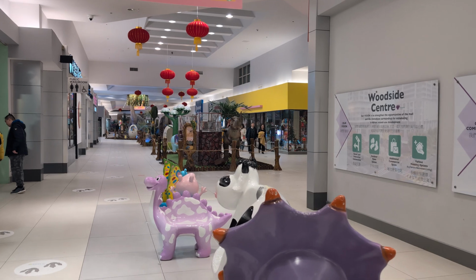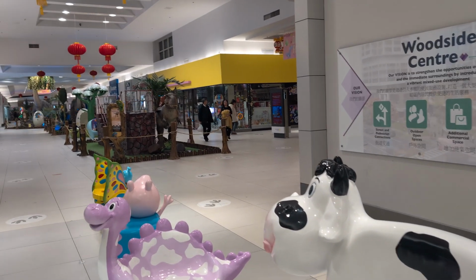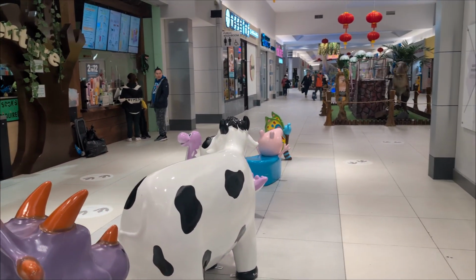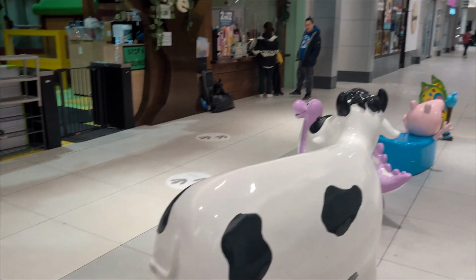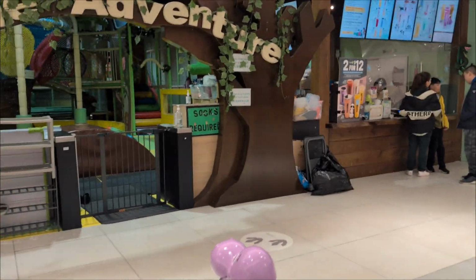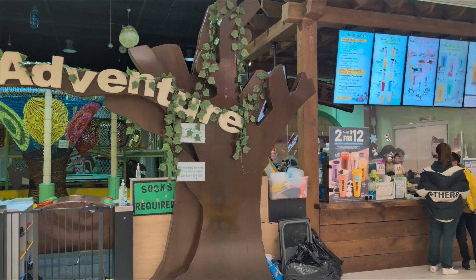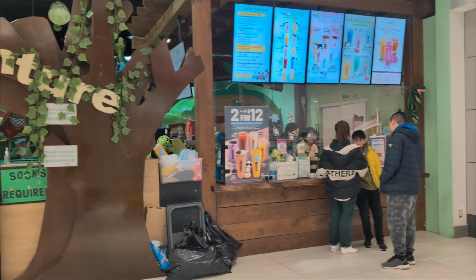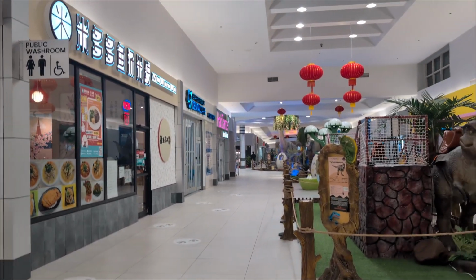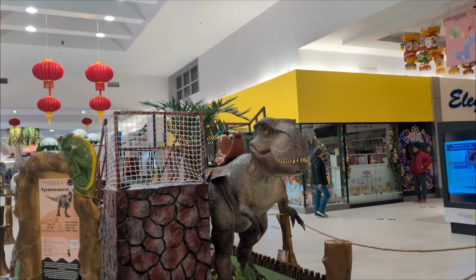So right here, as I said, there are a lot more dinosaurs here. As I said, the Woodside Square, they love their dinosaurs. So you'll be seeing a lot of these and other animals too. Here's George Pig. And I think Peppa is somewhere about the place. So this is Jungle Adventure. And this place is for kids. My kids have been dying to go there. I told them that I'll be taking them for their birthday, but shh, don't tell them, please. More dinosaurs.